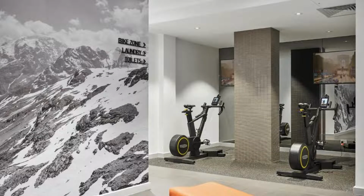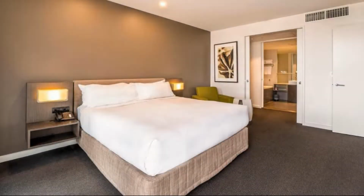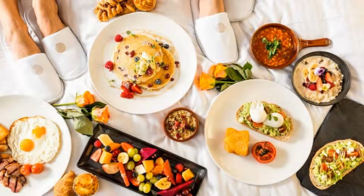There are 9 types of rooms available on booking.com. You can book online and enjoy it. The hotel expects major credit cards and reserves the right to temporarily hold an amount prior to arrival.